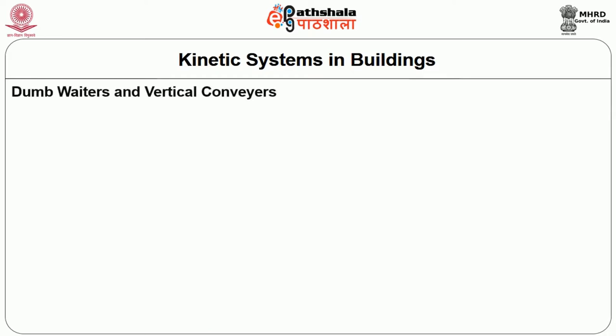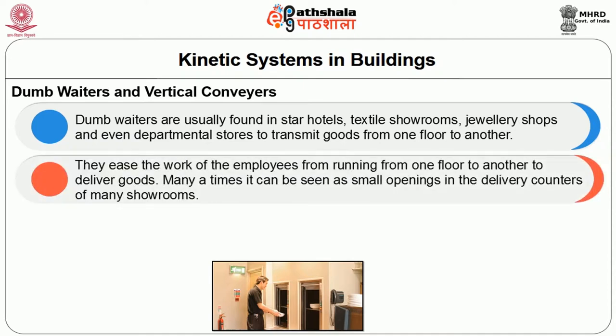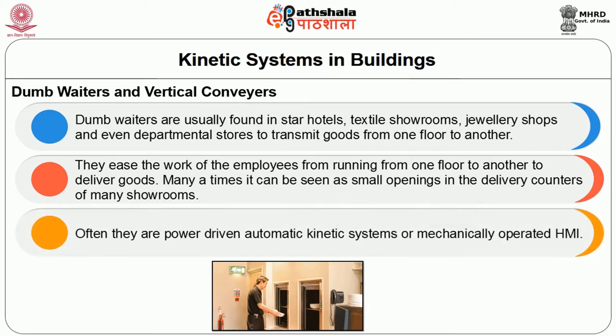Second one is the dumb waiter. Dumb waiters are usually found in star hotels, textile showrooms, jewelry shops, and even departmental stores to transmit goods from one floor to the other. They ease the work of the employees from running from one floor to the other to deliver goods. Many a times, it can be seen as small openings in the delivery counters of many showrooms. Often, they are power-driven automatic kinetic systems or mechanically operated by HMI.